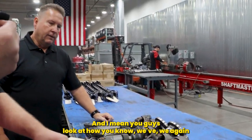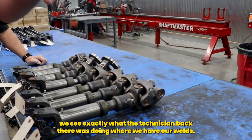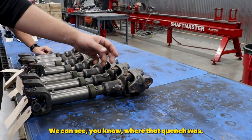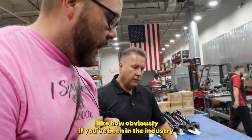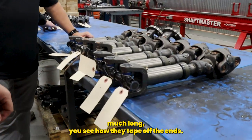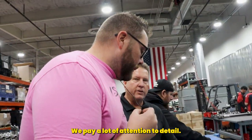You can see exactly what the technician back there was doing: where we have our welds, where the quench was, and a little bit of weight put on so that it's as balanced as humanly possible. If you've been in the industry much, you see how they tape off the ends. This is all pre-paint, obviously. They pay a lot of attention to detail.